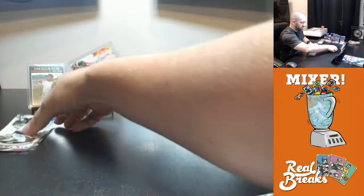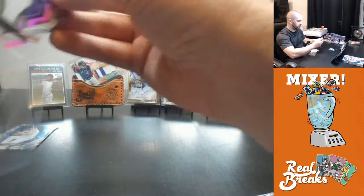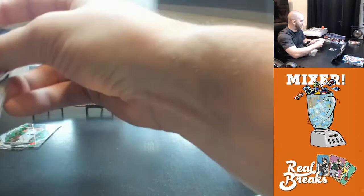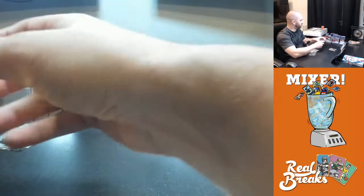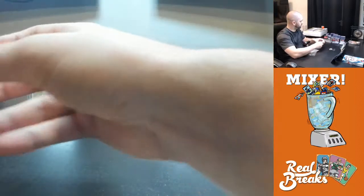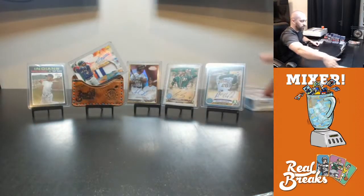All right, let me sleeve up our color. We've got one final box, one final box tonight. 2018 Topps Chrome has some crazy monster potential. Hopefully this is the one. Here we go, good luck.